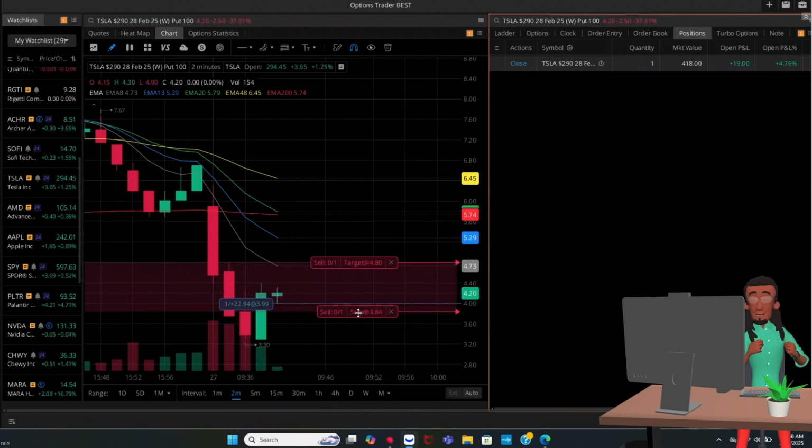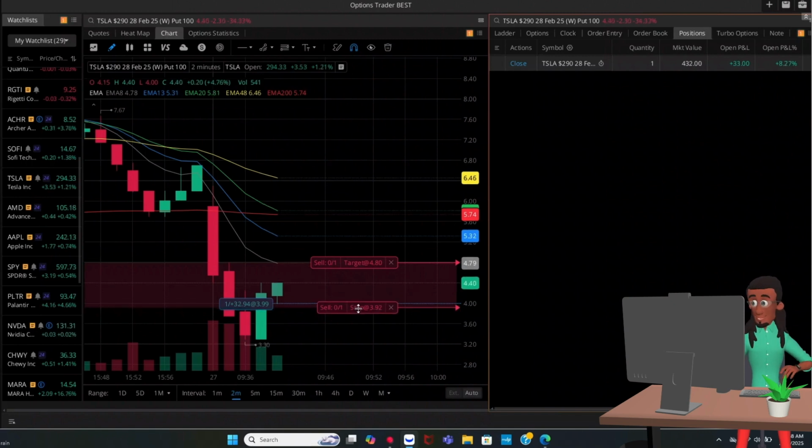Now I'm up 22, but I know how Tesla likes to wick you out. So I don't want to move my stop loss up too soon. I don't want to move it up too soon. We're on a 2-minute time frame as well. All right, so I need to make sure that we're moving up.